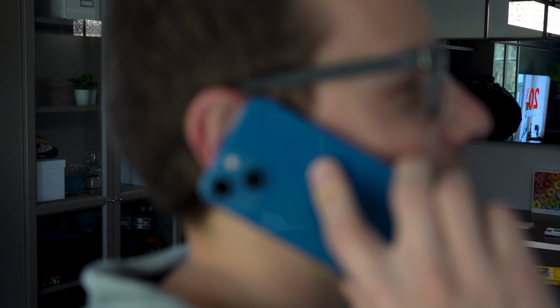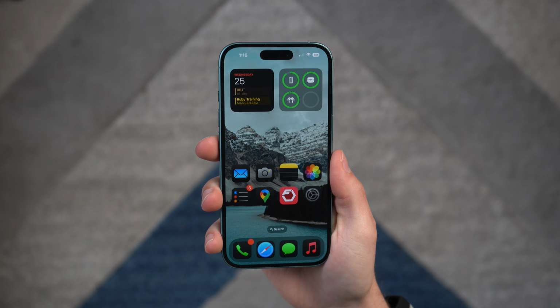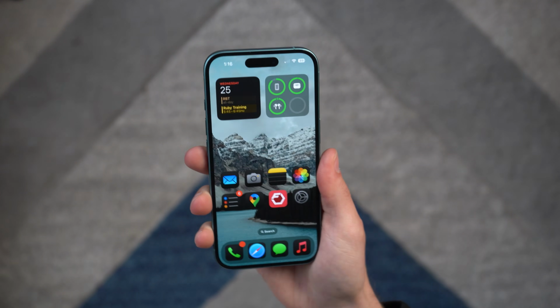I finally made the switch from the iPhone 13 mini, the smallest little powerhouse iPhone that Apple forgot about, to the iPhone 16 in teal. I'm sharing with you why I did it, what the major new features are, and ultimately if you should be making this move at this point.